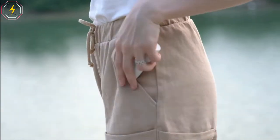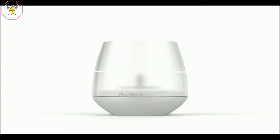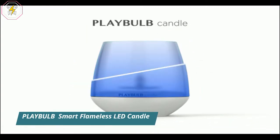9000 mAh adds nearly 4 charges to an iPhone 8, 2.5 charges to an iPhone XS, 2 charges to a Samsung Galaxy S10. Number 5, Playbulb Bluetooth Smart Flameless LED Candle.